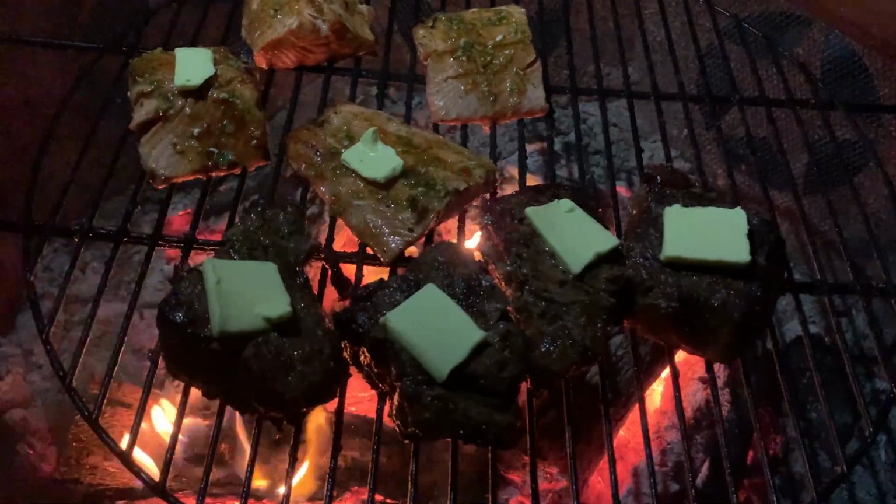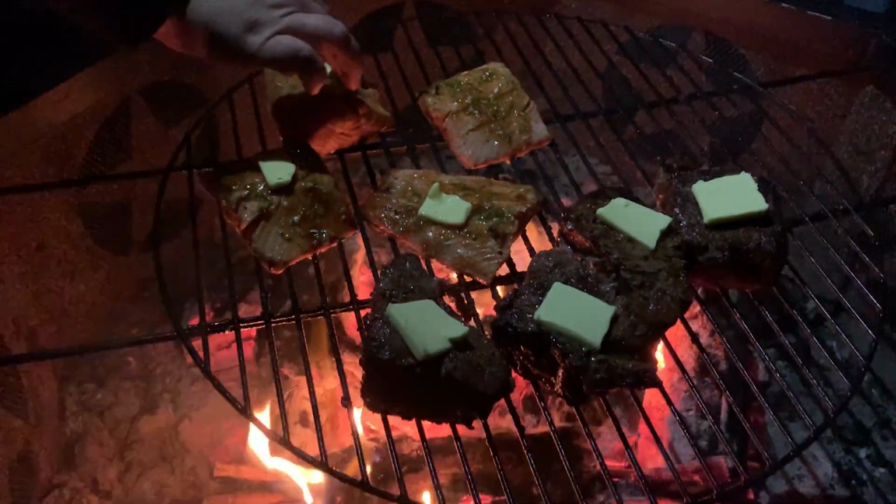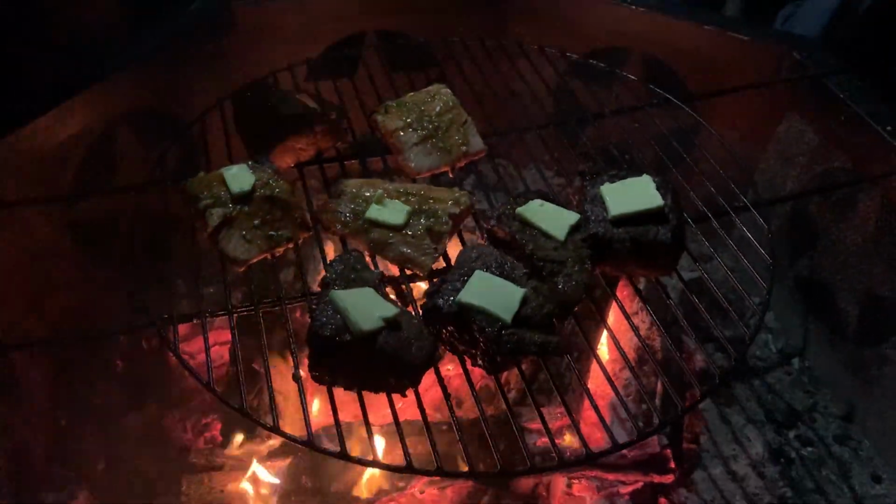Got some steaks on the grill. Got some fish on the grill. This is the way we do it in Taylor County.